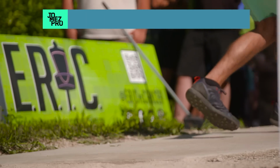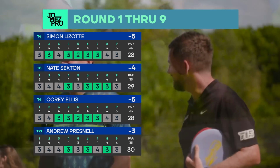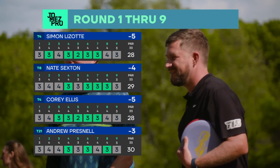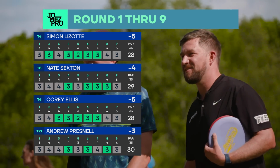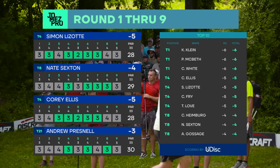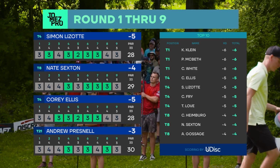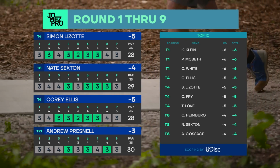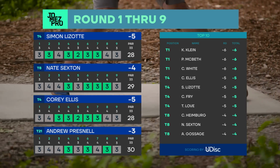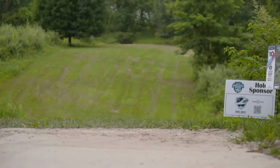Nate Sexton, Jeremy Koling, Paul Ulibarri. Front nine, we saw some pretty good scores. A couple of 5-unders from Simon and Corey, 4-under from your favorite commentator, Nate, and Andrew Presnell. No bogeys in the front nine for our card. Very impressive. But wow. Kyle Klein, the man who is from Michigan, Grand Rapids, 6-under. Paul Macbeth, 6-under. Casey White, some really great scores in that front nine.